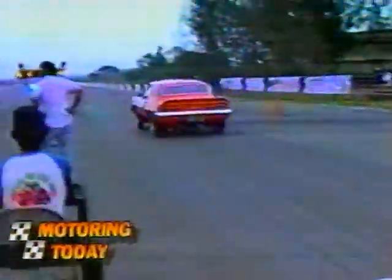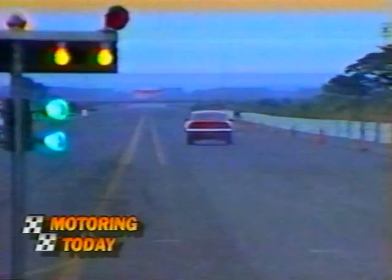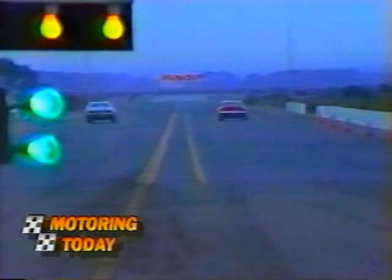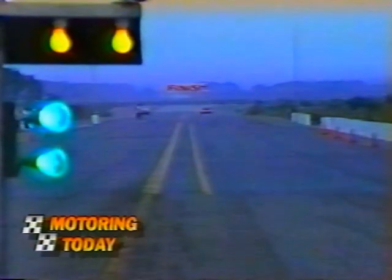Now all gassed up for heat number 2, Ken skinned those slicks mercilessly, taking off for a good start and floored it down to his car's limit as he broke away from Tor into the stretch and well past the finish to successfully defend his title in this class. Today's biggest winner, Ken Kepner.